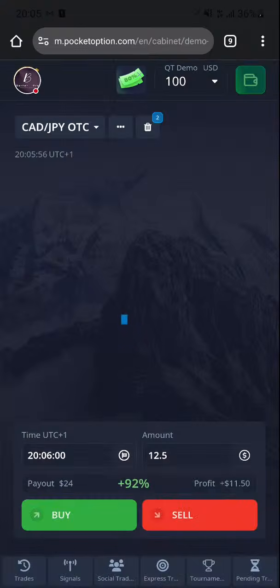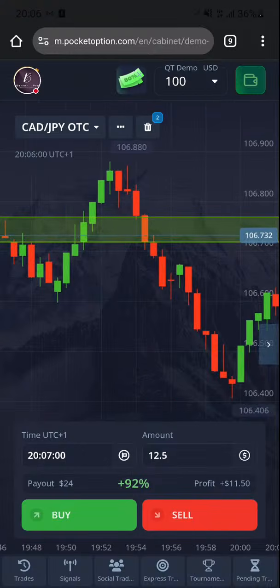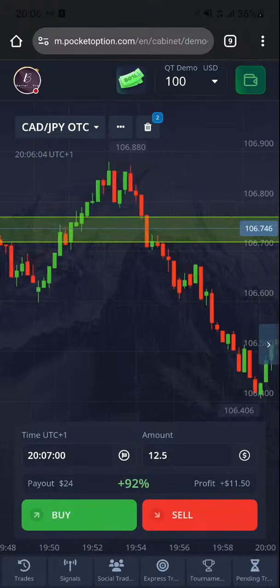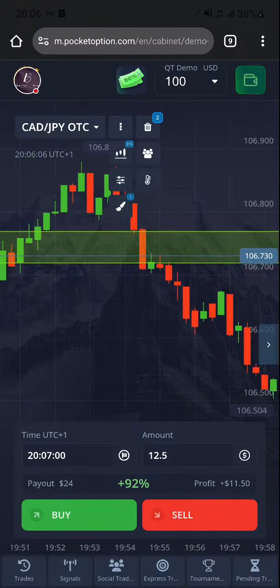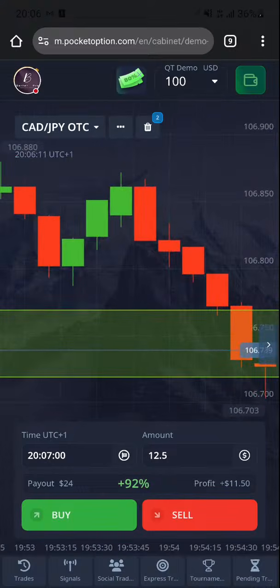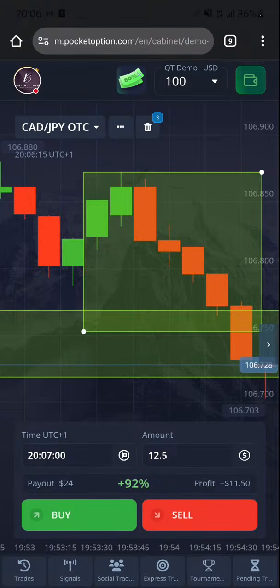So let's check M3. We'll check confirmation. Okay, fine. We have confirmation. That's good. Let's check S15. Okay. I've not seen the entry yet, but I see a double top right there in S15. Okay, I've seen the entry. This is a beautiful entry right here.